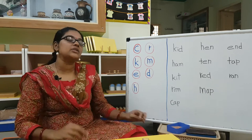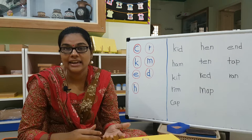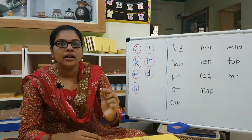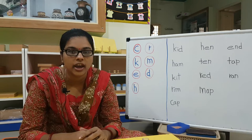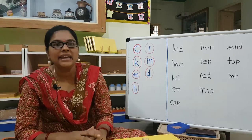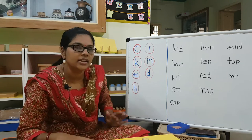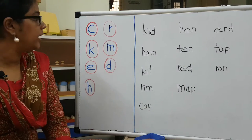In the series of revision, in the last video we saw s-a-t-i-p-n and also the words related to it. Hope you all found it easy to pronounce and write the words. Slowly learn them, keep blending them, and you'll be able to blend and read them easily. So today we are going to revise the next set of letters, and then we'll go about seeing the words. Are you all ready?